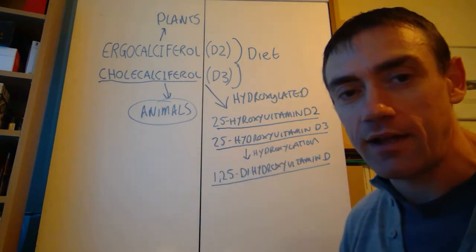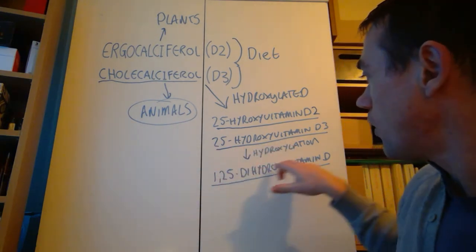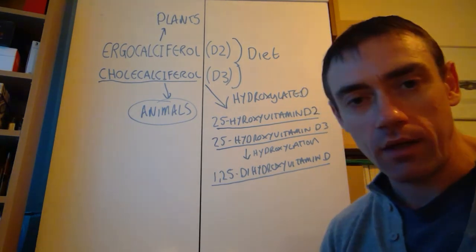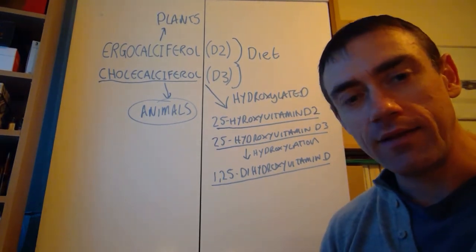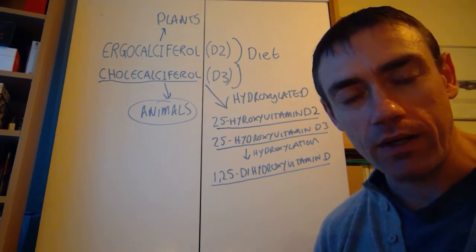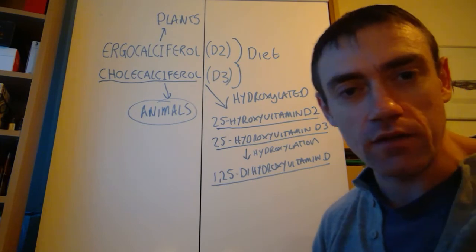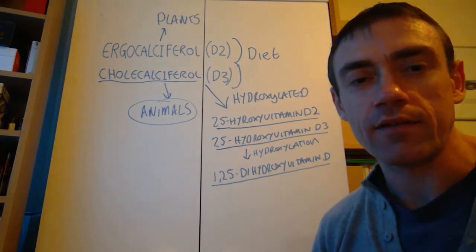Now this also has cellular effects, and this is one of the forms of vitamin D that will actually lock onto your DNA. It will enter the cell membrane, it will enter the nuclear membrane, and it will actually bind directly to the DNA in your cells, and it will cause cellular effects.